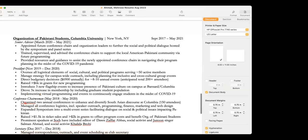Now, with conference chairwoman and president being more heavy leadership roles, these are the roles that I really have those details. And these are the roles that can really highlight things that I mentioned, such as quality and quantity. So for this section, I didn't just say I fundraised. I said I fundraised a certain amount of money, and the reason for fundraising was to support the organization.